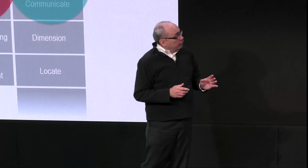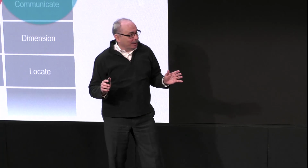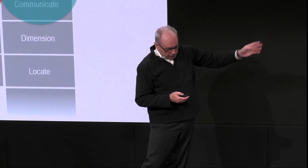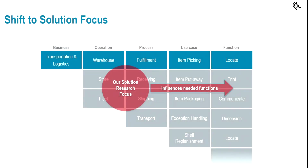They will be laser focused on, I've got to accomplish this in a certain amount of time. If this is helping me, that's great. If it's making me more productive, that's great. If it's not, then I'll figure out a way not to use it, or break it, or do a workaround or something like that. So we've always been focused there. And now a challenge is to move higher up the chain. We're now solution research focused, and we want to influence everything downstream from that, down to the product.